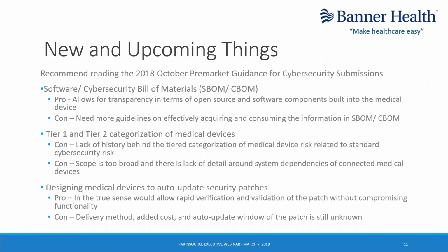The 2018 October guidance document discussed the software or cybersecurity bill of materials, called the S-BOM or the C-BOM. Pro: I think it's a wonderful way to mandate that manufacturers deliver this to the users of the devices. It allows for transparency in terms of what software components have gone into building that medical device. And that is actually a very detailed document.